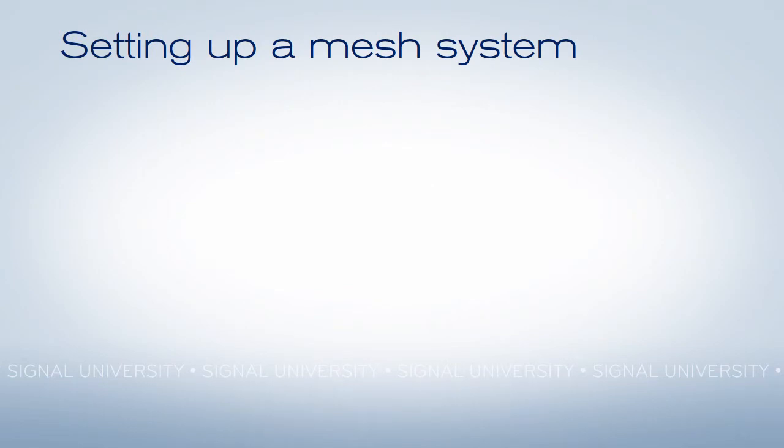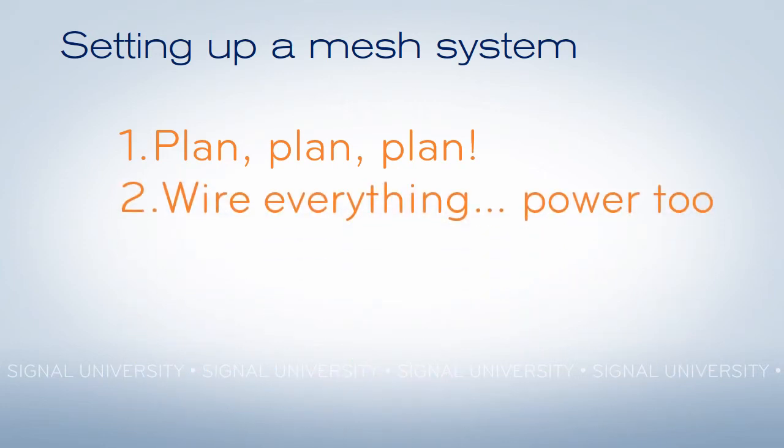Setting up a mesh system can be different from manufacturer to manufacturer. They all start with planning. Try to get a good idea of where you're going to need to put those access points. Try to figure out using your cell phone, a tablet, or even better, some sort of professional signal meter, exactly what the limits are. You don't want too much overlap because it's going to be just wasted. You're wasting time in putting up extra access points, and you're wasting money on them too.